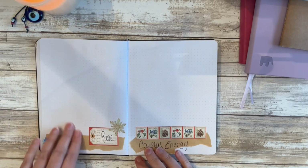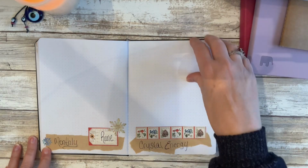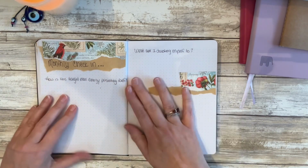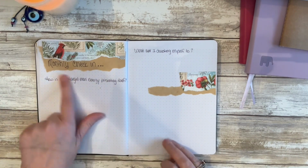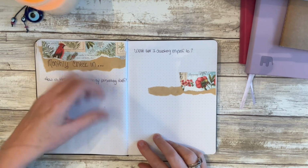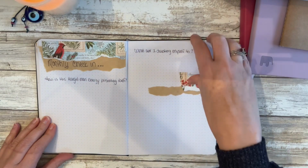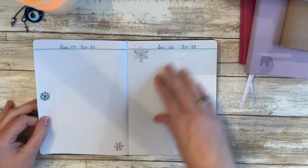Then I have my monthly rune pull. That's card page here. Crystal energy from the group I'm in. Then I have, this is new, glue-on pages. This is my monthly check-in. So how the Hanged Man energy is presenting itself this month, and what have I devoted myself to, I'm going to track there. Then I have my weekly readings.